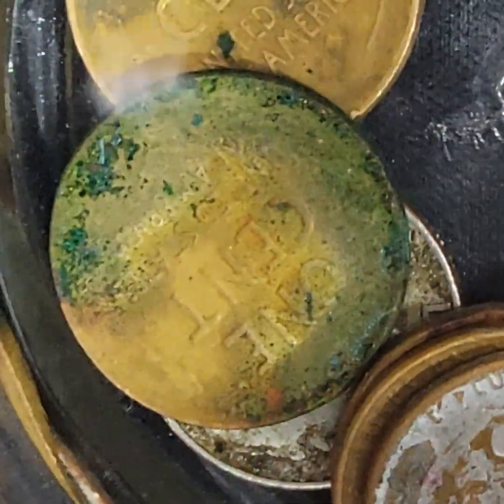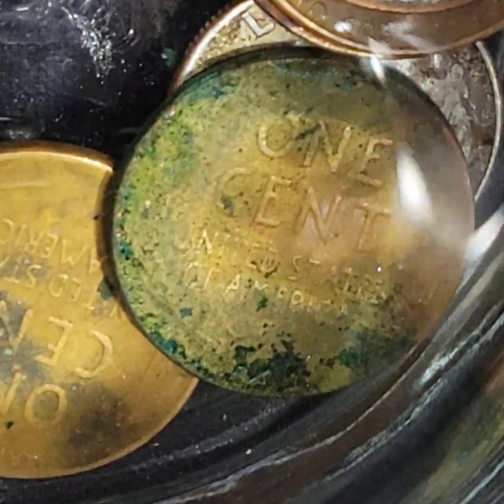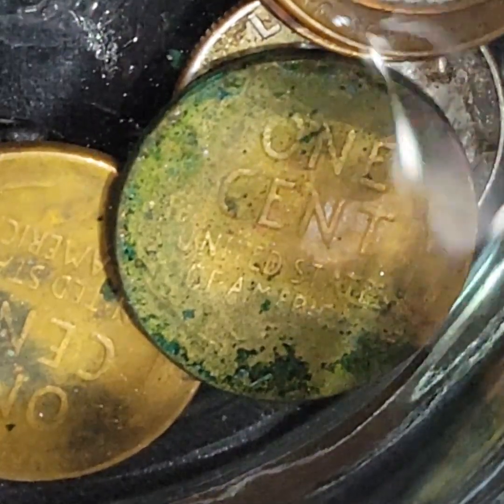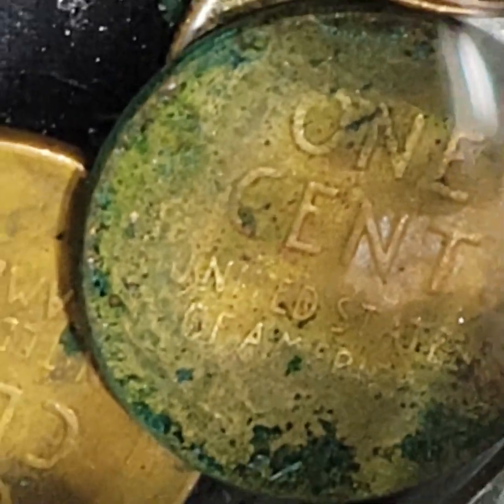We have so many. Look at that one. You can see it already coming out. That green gook, it's coming off already. Oh, snap. You see it bubbling? Oh, man.